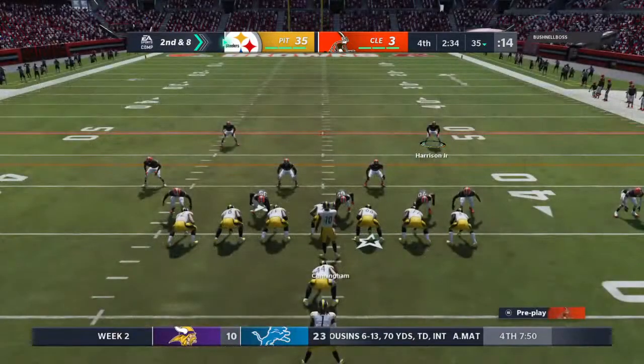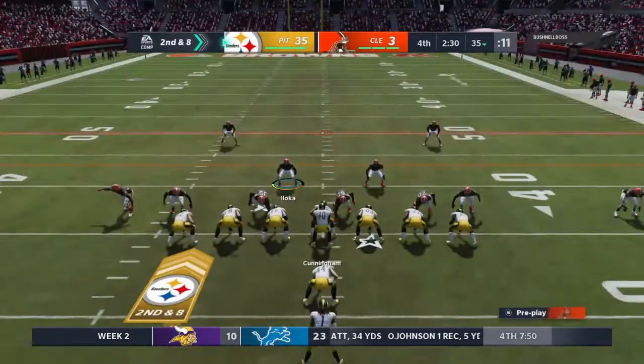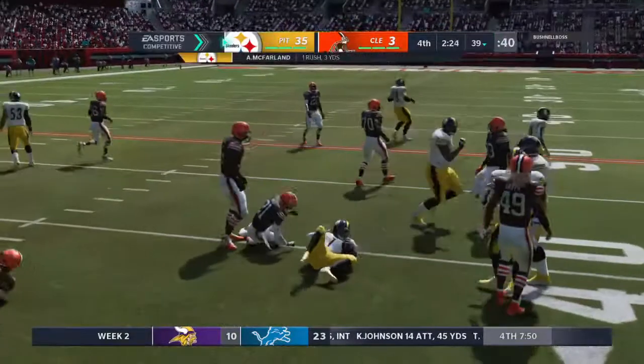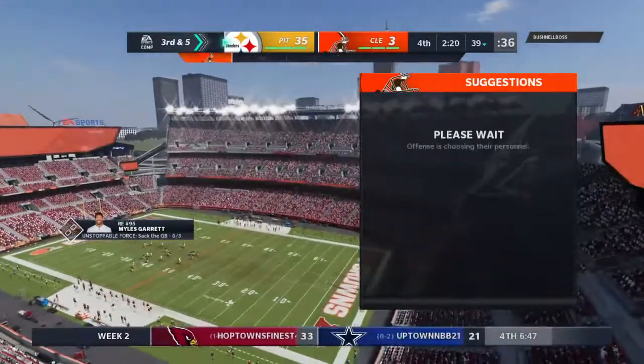The last run good for 2. Here's 2nd and 8, and very little room to maneuver. He'll get this down to about the 39. Give him 3 on the run there.